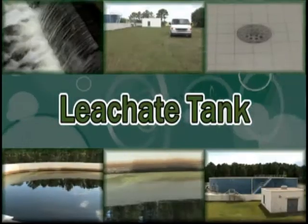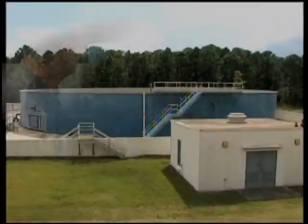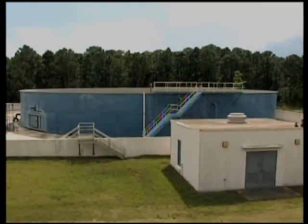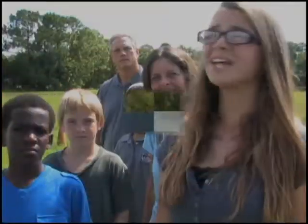All set for our next site? What is that big tank? It looks like a swimming pool. It holds water, but I wouldn't want to swim in it because it's rainwater that has seeped down through the garbage to the bottom of the landfill, or what we call leachate. Gross, how does it get in here?